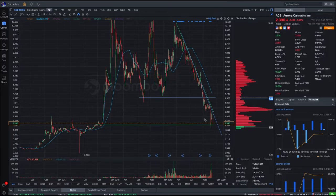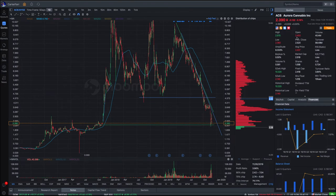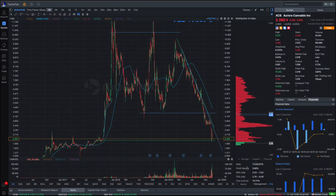Now, during this time, a lot of traders and other investors are going to be watching it for the same reason, guys. So you're not going to be alone because the stock does have a lot of volume. Looking at the volume over here, you can see it has 40.4 million shares traded. It has had a high of $2.57, an open price of $2.45, and then the 52-week high of $10.32 and a low of $2.14. So there's roughly an $8 fluctuation between the high and the low. When a stock gets a ton of volume, the stock's gonna move. It's gonna move fast. And that's what you look for.